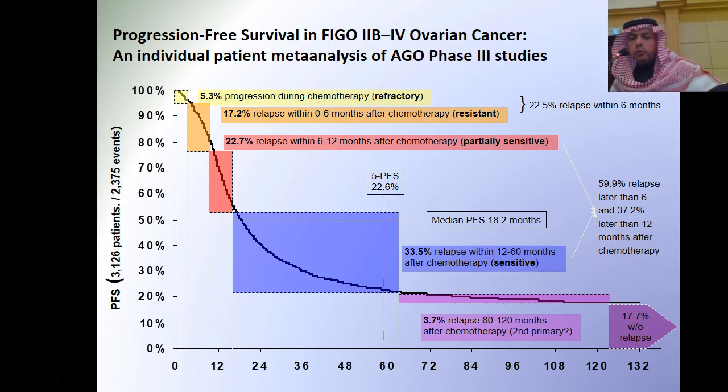Another type usually recurs later than 12 months, and these patients do actually better than the other groups, and we can offer them many types of treatments, including surgical resection if they have good selection criteria.